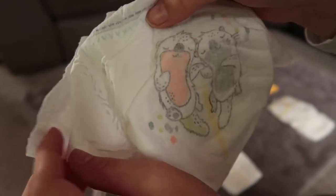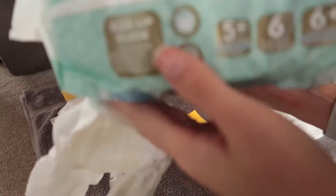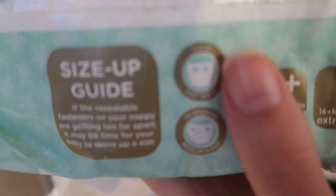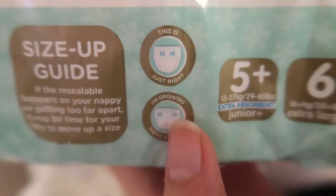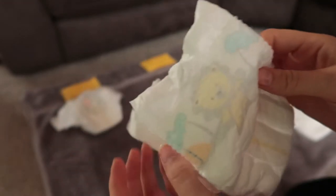It doesn't have them on the Pampers Pure, and again, it doesn't have them on the Aldi one either, not that I can see. So it does say on the Aldi packet there, if I can just get that to focus, that if the nappy looks like this, then it is just right. And then if the tabs are wide, then obviously you need to size up. But it doesn't actually show anything on the nappy, so you kind of have to guess with that one.